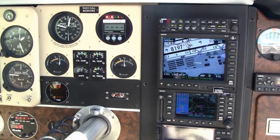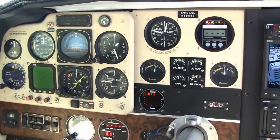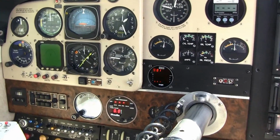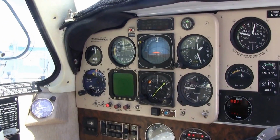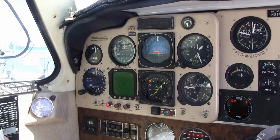38082 has an excellent instrument panel with updated Garmin Avionics. Let's take a look. Let's take a look starting on the pilot's side.